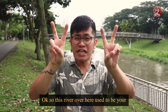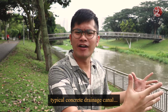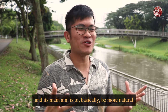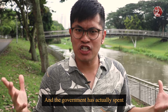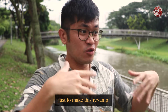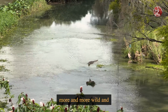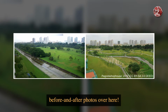Okay, so this river over here used to be your typical concrete drainage canal, right? Your Longkang, right? But it has since been deconcretized since 2012, and its main aim is to basically be more natural and for us to be closer to nature. And the government has actually spent almost like $77 million to make this revamp. And ever since then, the river has slowly gotten more and more wild and teeming with life, right? Let me show you some before and after photos over here.